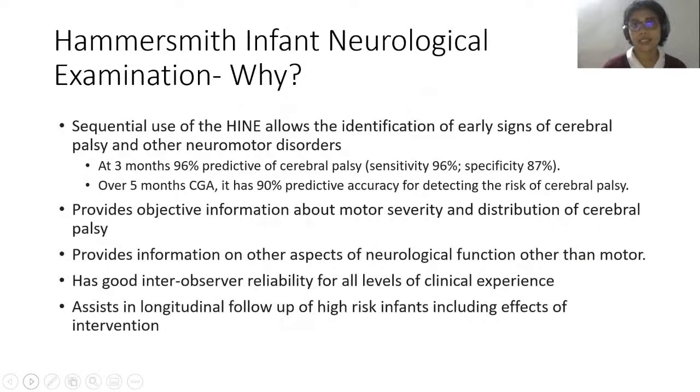So the HINE is chosen as a standardized neurological examination because over the years, there is mounting evidence to show that sequential use of HINE allows identification of early signs of cerebral palsy with a high percentage of accuracy, with sensitivity and specificity. Now, also it provides objective information on motor severity and distribution of cerebral palsy, which is very valuable.